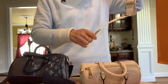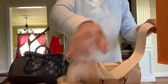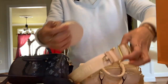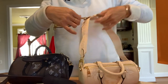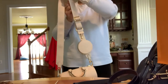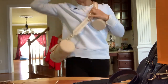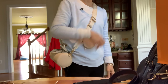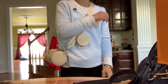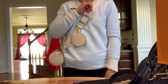And this is how it fits. Let me put this one in here so I can show you on my body frame, so you can see how it looks with stuff in there. Okay, shoulder like that. And this is the crossbody like that. And this shape looks like a drum, a round shape like a drum. And it's very pretty.